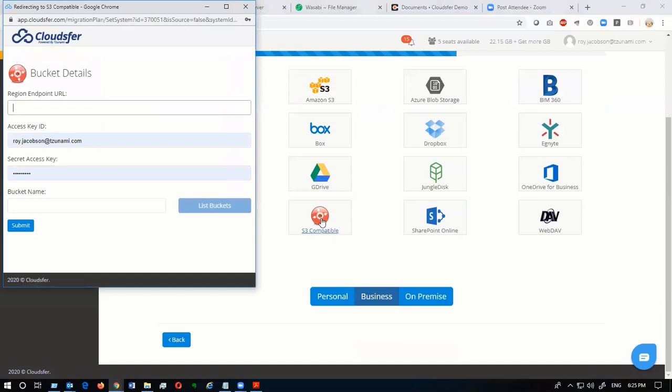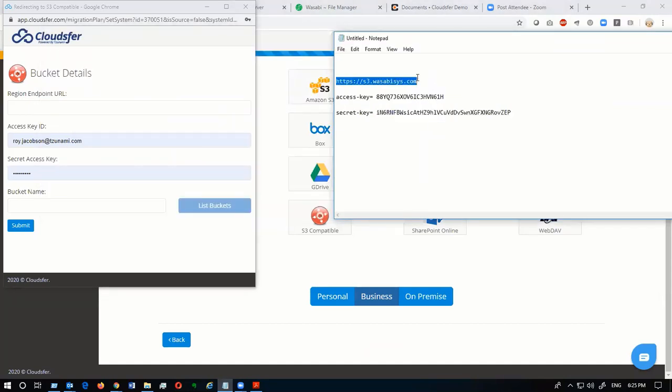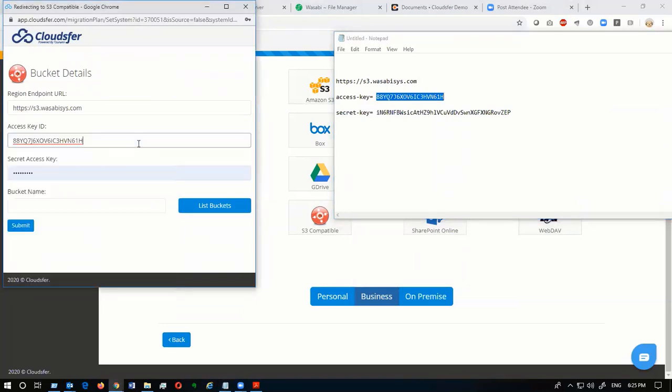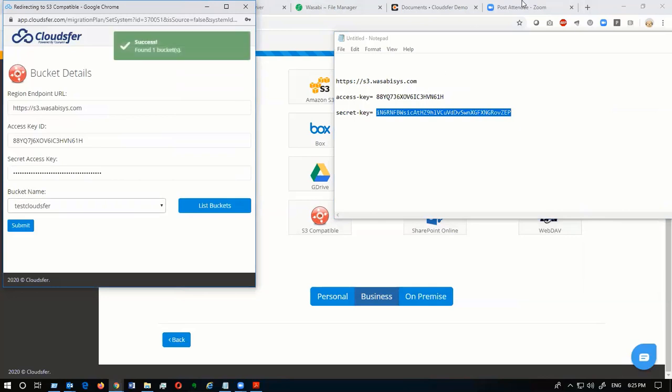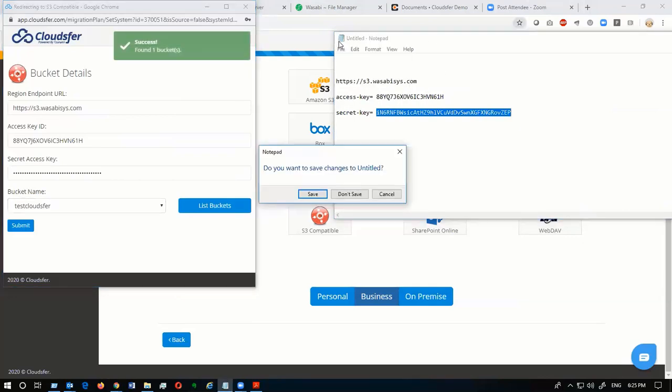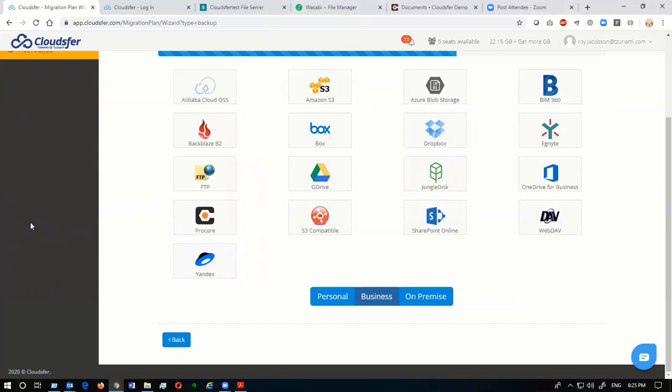So let me show you how we connect, for example, into Wasabi storage. Excuse me, but I have another note here because it's a very complex password. I'm going to insert the URL to connect into the Wasabi account. I'm going to insert the access key, and I'm going to insert the secret key, and I'm going to list the buckets. Sorry about that. We have a bucket in Wasabi storage called test Cloudsfer. I'm pressing here to submit.